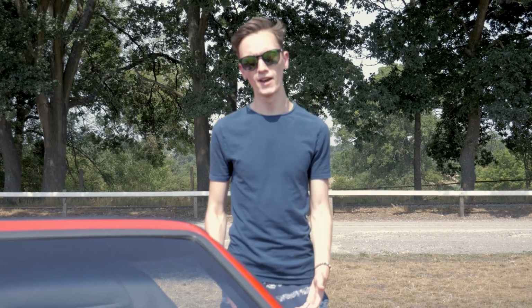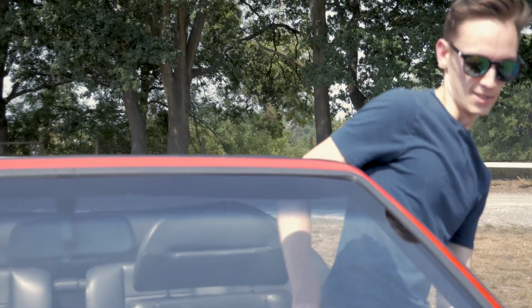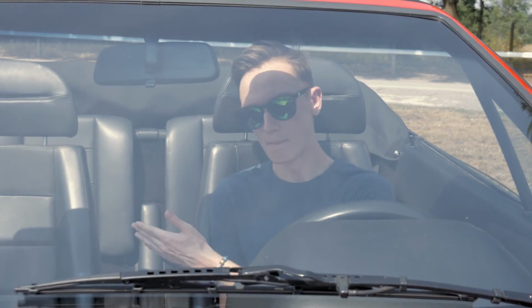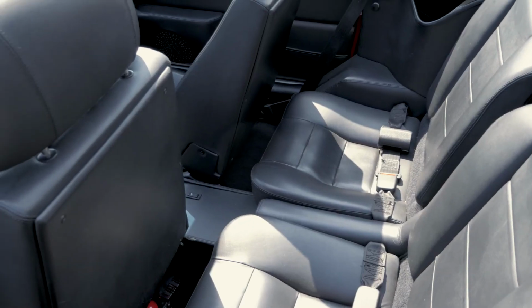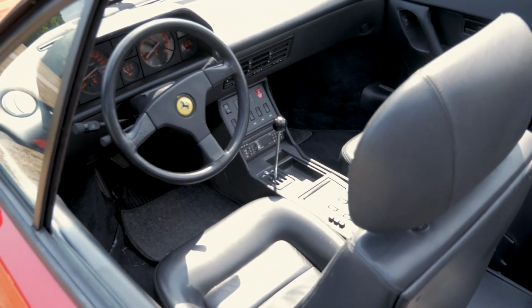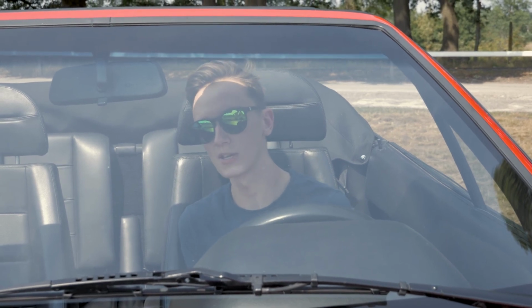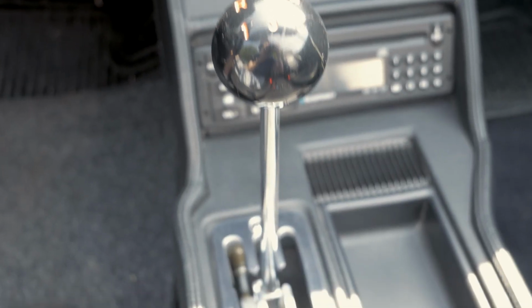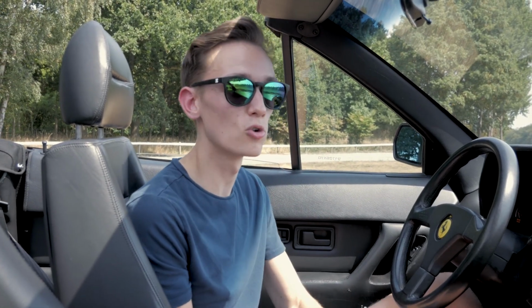Okay, so now we make our way into the interior, which is simply fantastic. Now, the interior is finished in this lovely black leather, accompanied with an exceptional use of vinyl dashboard, top and underdoor linings. Now, all the seats on the Mondial, including the rear, are all bucket shaped, which means it already has that race pedigree there for you, which is nice. So this Ferrari is fitted with a 5-speed manual gearbox and also fitted with a limited slip differential, which is very cool for the 80s.